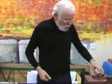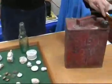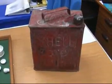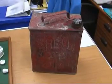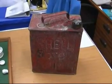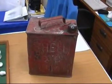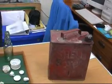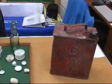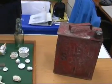And we have a Shell petrol can here, in its original condition with the same sort of top on. Not used for petrol anymore. It would be illegal to have petrol in that now. You can't put petrol in that sort of can anymore. But they would have had these to fill up tractors, motor mowers, or indeed, quite possibly, the family car. And we have some very interesting information about the family car, which we'll come to.